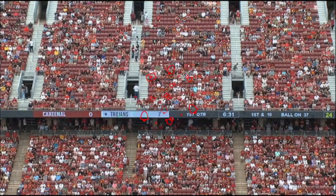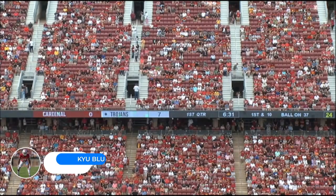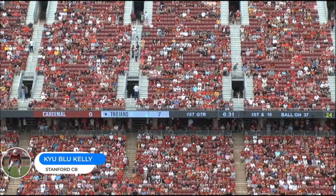But let's get started on KYU BLU Kelly, cornerback from Stanford. 6'1", 188. Let's go. Now, I watched two games on Patreon. I watched USC and UCLA, the two Los Angeles teams. I had some clips from UCLA, but USC was a better version of what KYU can be because he went against Jordan Addison, who was the fourth wide receiver taken in the 2023 NFL draft. So these clips all came from the Stanford versus USC game. Some of the clips are versus Jordan Addison, one or two are not. But let's get into it and see what we see out of KYU BLU Kelly.